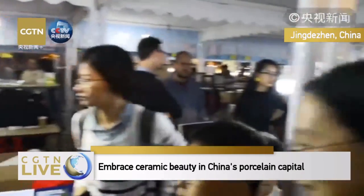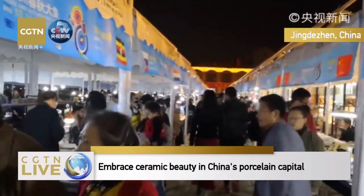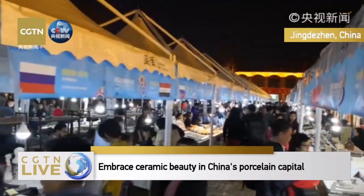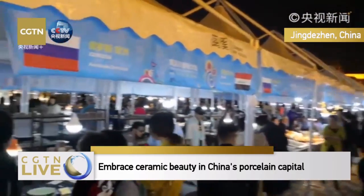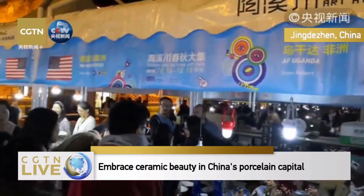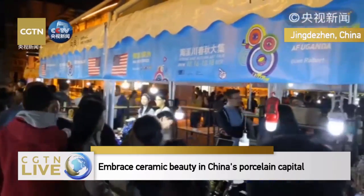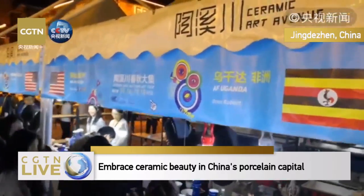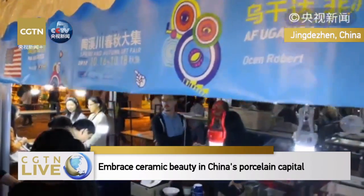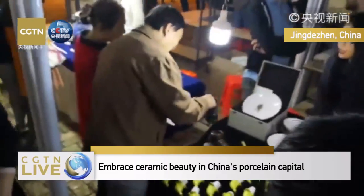Now let's visit the next stall. At this market, as you can see, there are a lot of visitors, and it's reported that about 100,000 people visited this fair every day. So this fair has been held for 2 consecutive years, and it has become a great attraction at this time of the year.